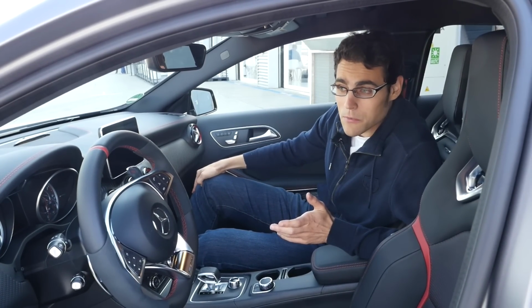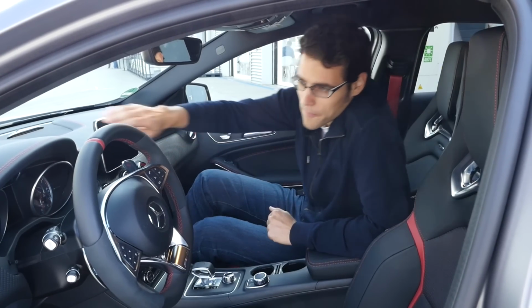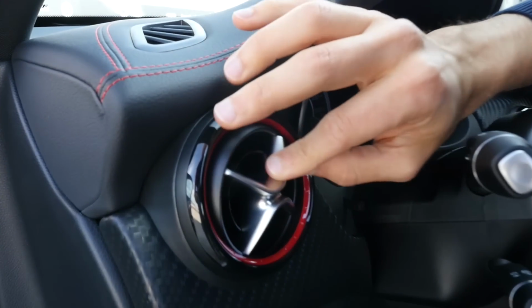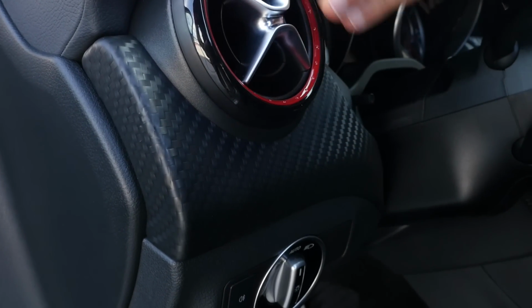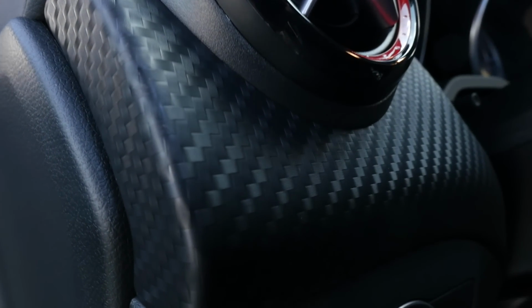Everything else about the interior, I'm really a fan of it because they really play with the contrast with the Artico leather and the vents with the contrast on the outside, and then a lot of carbon fiber elements used, and also how the gaps are hidden. So really perfection in processing.